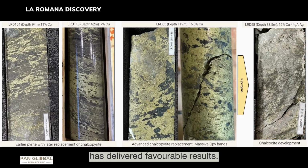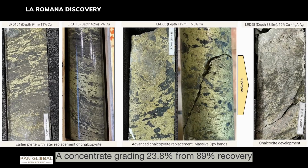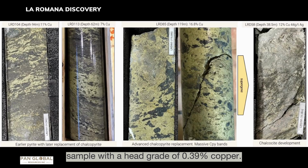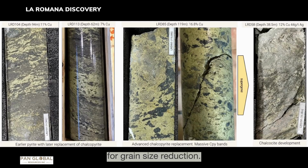Metallurgical test work has delivered favorable results. A concentrate grading 23.8% copper at 89% recovery was produced from a sample with a head grade of 0.39% copper. The concentrate contained low amounts of deleterious elements and required a low energy input for grain size reduction. Back to the model now.